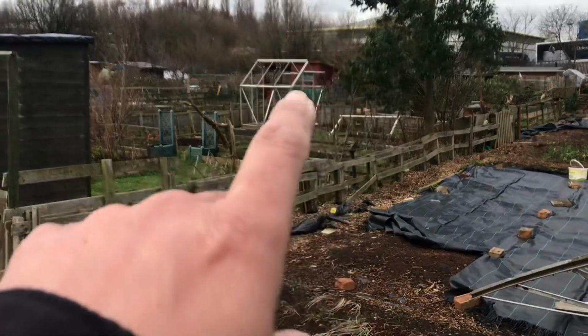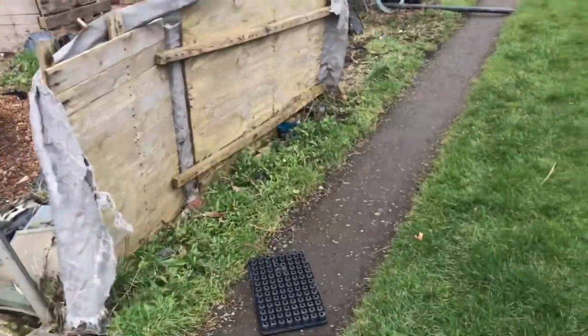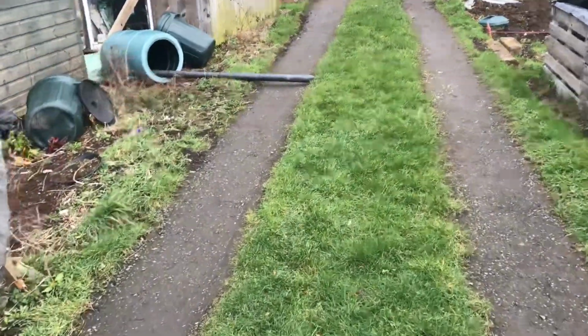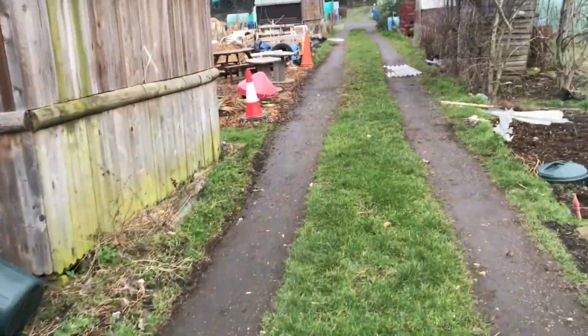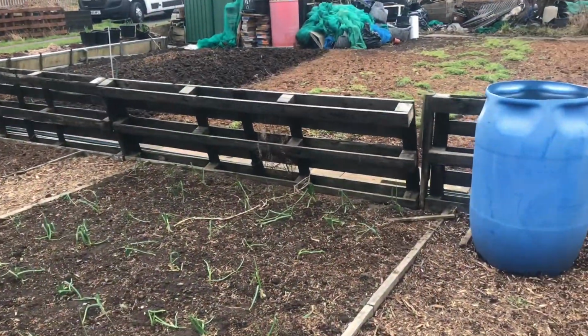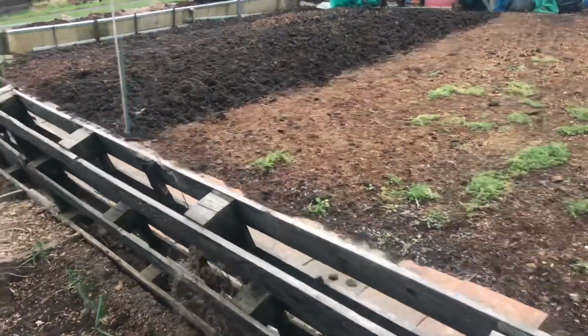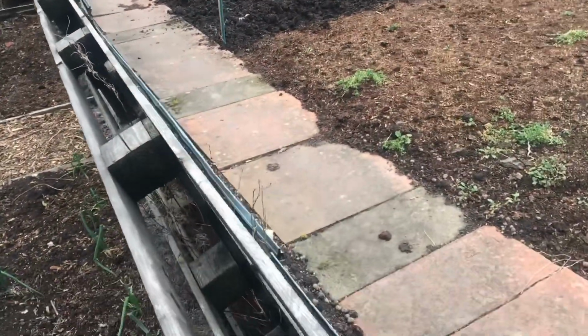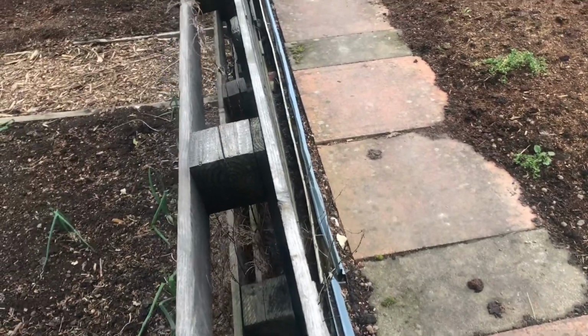That greenhouse over there is one that I've been putting up for a neighbour, and again we didn't glaze that, so I've a bit of tidying up to do, so I'll crack on with that. A little bit more damage. The fence is coming down.